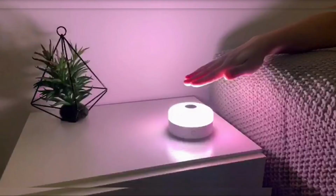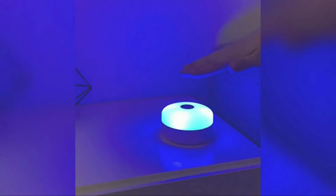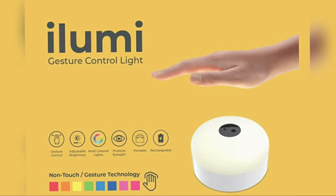It can also be mounted near doors, stairs, entrances so that it automatically illuminates your path in the dark. There is a built in rechargeable battery which is able to provide 12 hours of battery life in a single charge as per the brand.